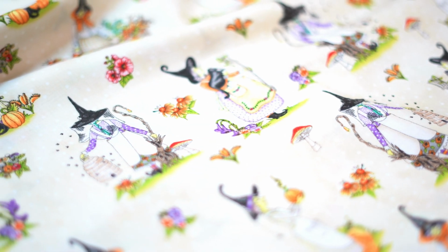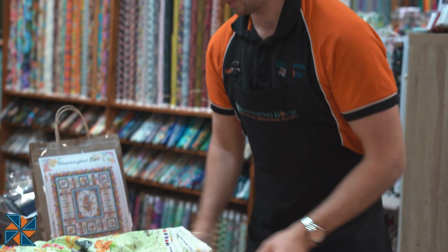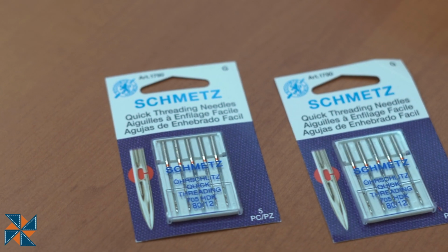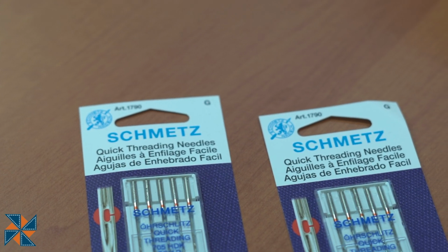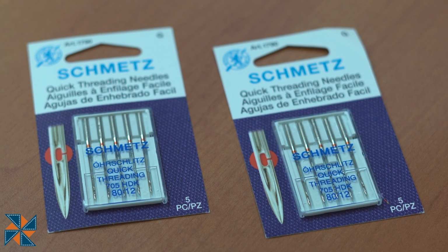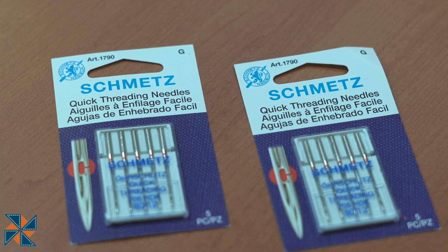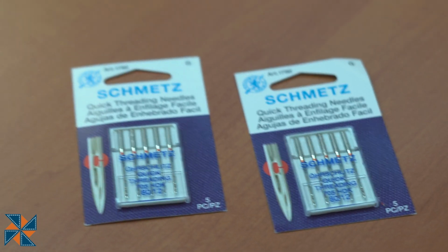And then one last thing I wanted to show you. It is a type of needle. So you might not be able to see it, but we'll zoom in real good. So this is a Schmetz needle, and it's quick threading needles. So you can see on the picture they've actually got a hole in the side of the needle where you can thread your thread through and it won't come out while you're sewing. So for those of you who have an older style machine without a needle threader, this will be perfect for you if you have trouble threading that needle on your machine. So come on down, grab a packet, or you can order online as well.